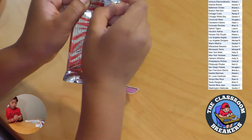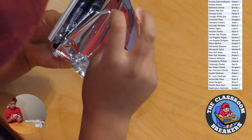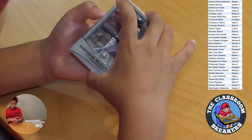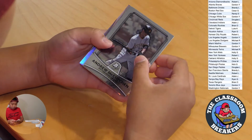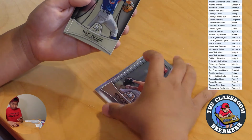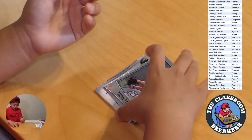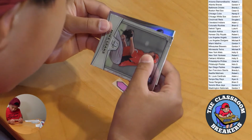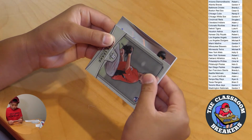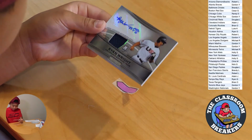Alright, so this has our auto relic card, guys. So auto relic card. Ooh, super duper thick. Super duper thick. All right, guys, here we go. Andrew McCutchen, Mike Leake, rookie. Hak-Ju Lee and Mike Minor right there. All right. It's like a U.S. player. Gonna be a Ryan Wright at a 740.